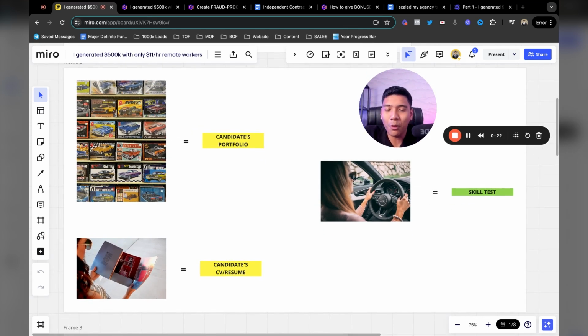Imagine a candidate's portfolio, if they're a creative, and a CV and resume as brochures, right? Say you're buying a car. Before you buy a car, what do you see? You see the brochure, you see the specifications of the car. What horsepower does it have? What's the fuel type, et cetera. So think of the portfolio as the type of car that you're choosing, and the CV and resume as the specs of that car. So you can see both options.